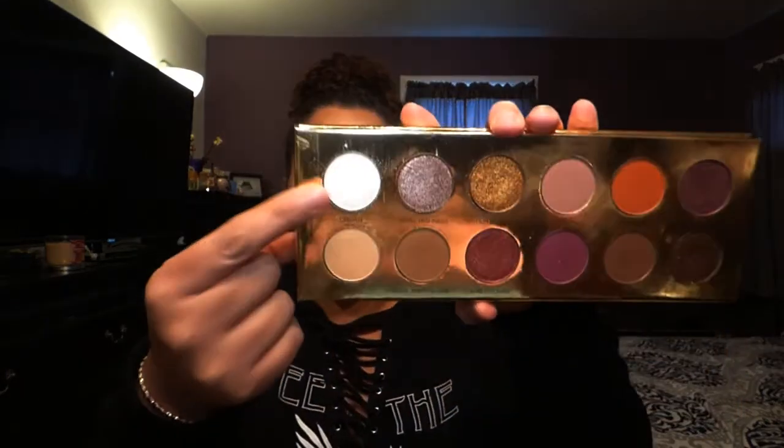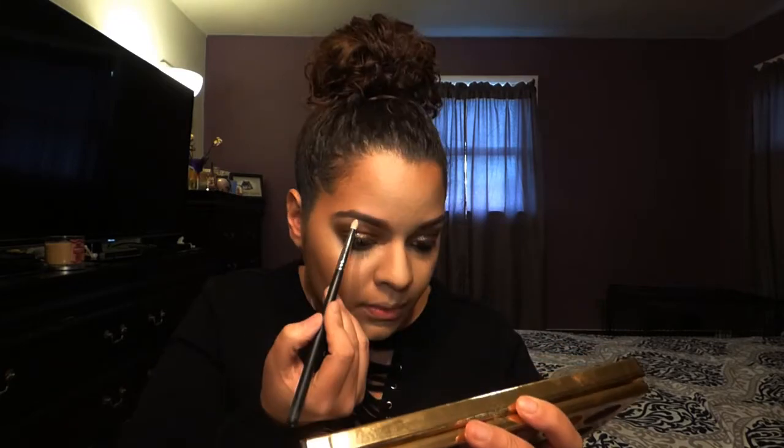And then I'm going to highlight the inner corner and the brow bone with this shade right here called Crown. I'm gonna use this Morphe M431 brush and just highlight the brow bone first.